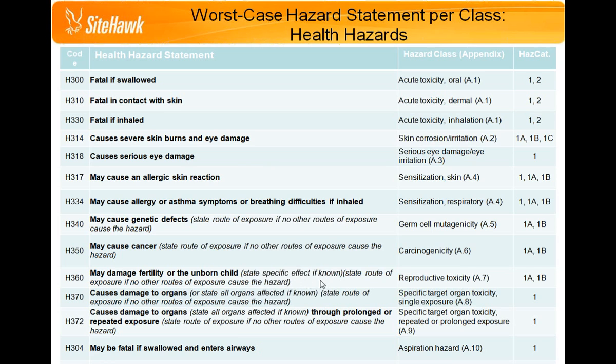But if you look down at, for example, H372, if you knew that you had a chemical that caused damage to the liver or kidneys via inhalation, then this phrase would state, causes damage to organs, liver, kidney, through prolonged or repeated exposure via inhalation. So you could make this statement as specific as you know.